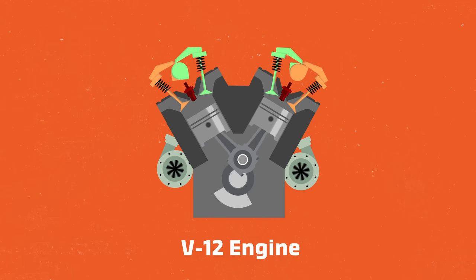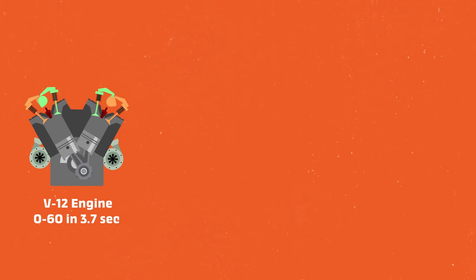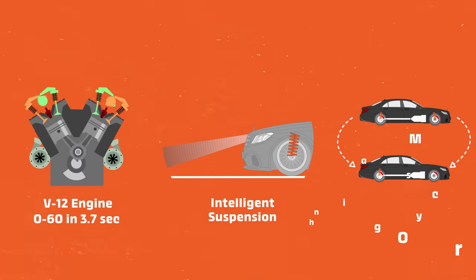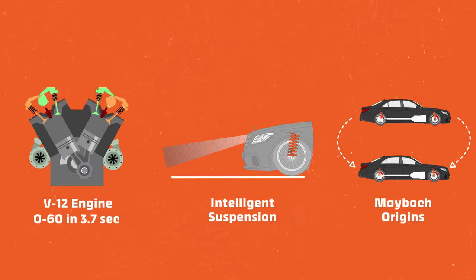So today, we're gonna take a look at the science behind this car's V12 engine and how it's able to propel this 5,600 pound machine up to 60 miles an hour in less than 4 seconds. How its intelligent suspension system can see what's coming before you do. And how the Rocket 900 compares to the car it shares its DNA with, the Mercedes-Maybach S650. You can sip champagne in the back of this thing while doing 220 miles per hour. Boy, oh boy, let's get into it.